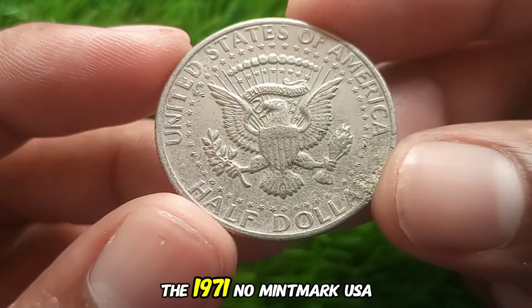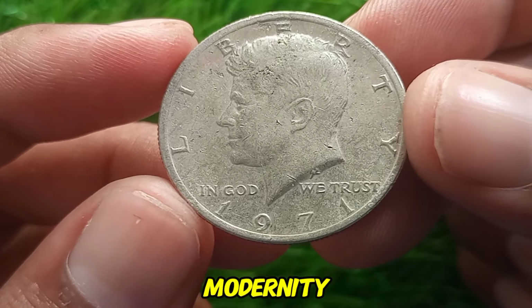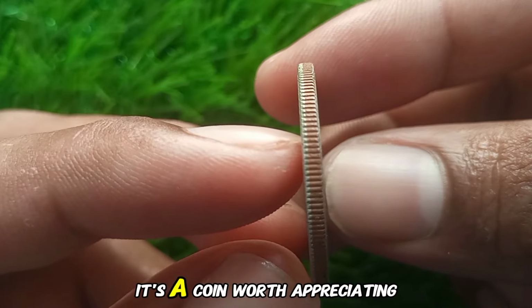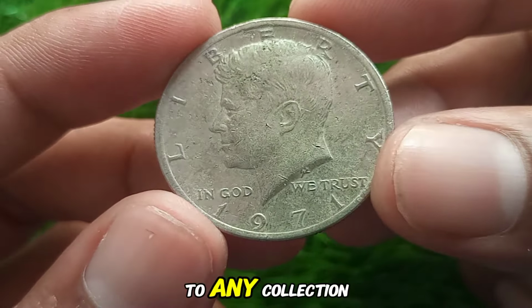The 1971 No Mint Mark USA half-dollar coin is a small piece of history that reflects both tradition and modernity. Whether you're a seasoned collector or just starting out, it's a coin worth appreciating. Its design, history, and potential value make it a noteworthy addition to any collection.